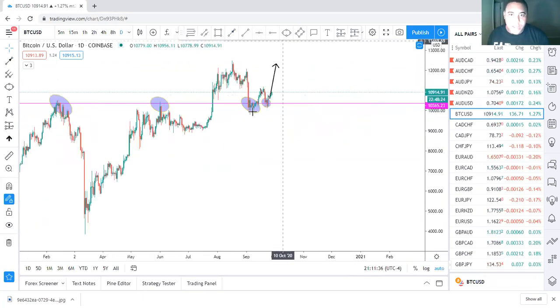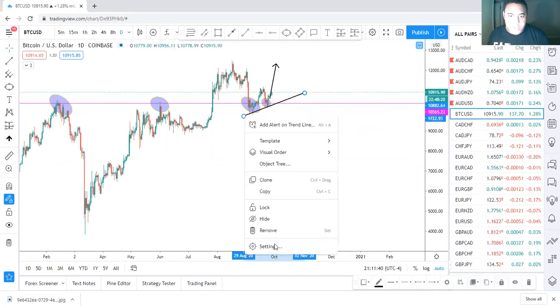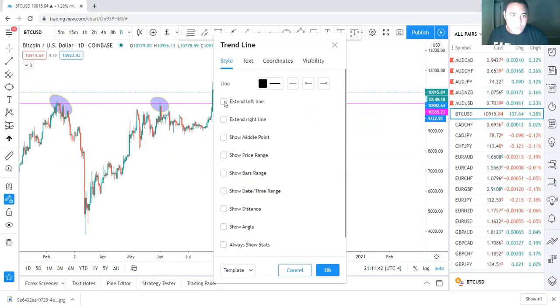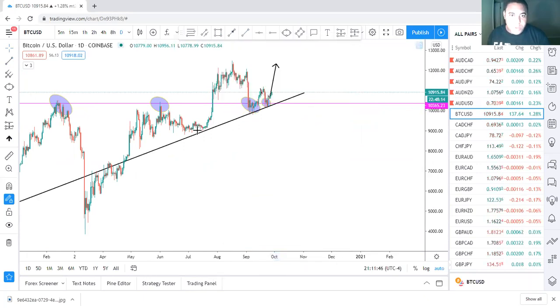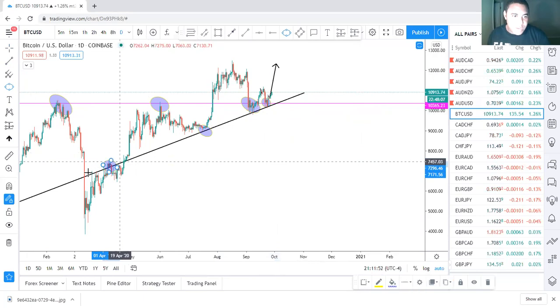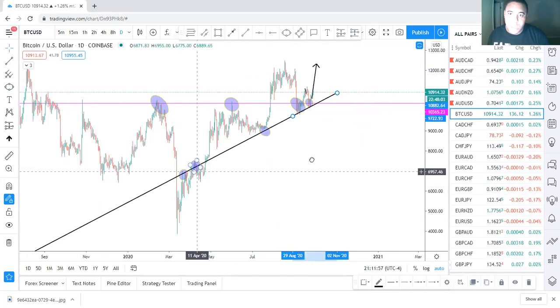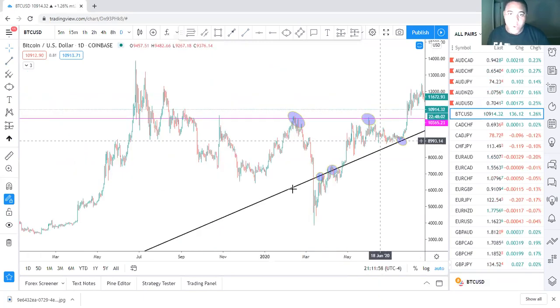Let's draw a trend line on this here. See if I extend this out to the left. I'll count this as another touch because we're looking at an area and not so much this one line. I'll do the same here for this resistance, same here for this resistance. So I kind of like this trend line, multiple touches. I like that for price to continue going up.